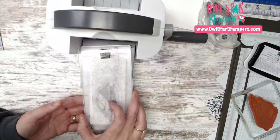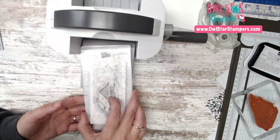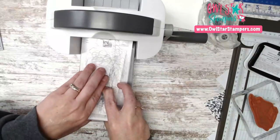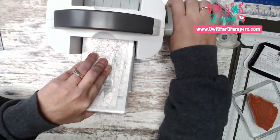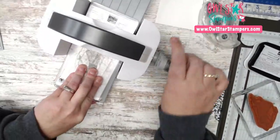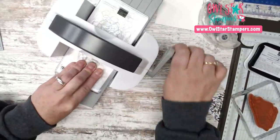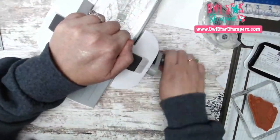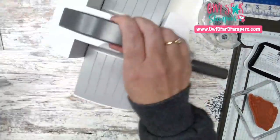This is called the Stampin' Cut & Emboss Machine, Melissa, and yes, this is Stampin' Up's version of it. It's not affiliated with Sizzix anymore. They cut their ties, so that's why they had to get a new one. So we're gonna run this through, and this is the mini one, but there's a big one too. I just love this because I can take it anywhere with me.